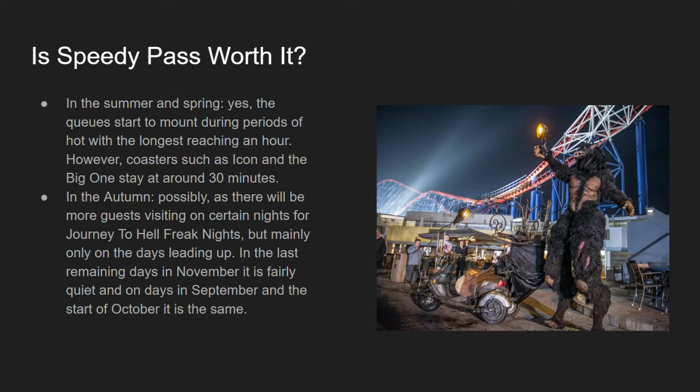That's when they start to offer more timings for the event. Then you will find more people coming to the park. And then in the last remaining days in November, it is fairly quiet, and on days in September all the way through. Also at the start of October it is the same, because schools have just come back, and you'll only really see more people coming into the park on days where it'll open till 7 o'clock or 10 p.m., due to late night riding sessions, because kids will be coming out of school at 3 o'clock, so you'll only really see more people coming in at that time, and it'll be a lot quieter due to school times in Blackpool.